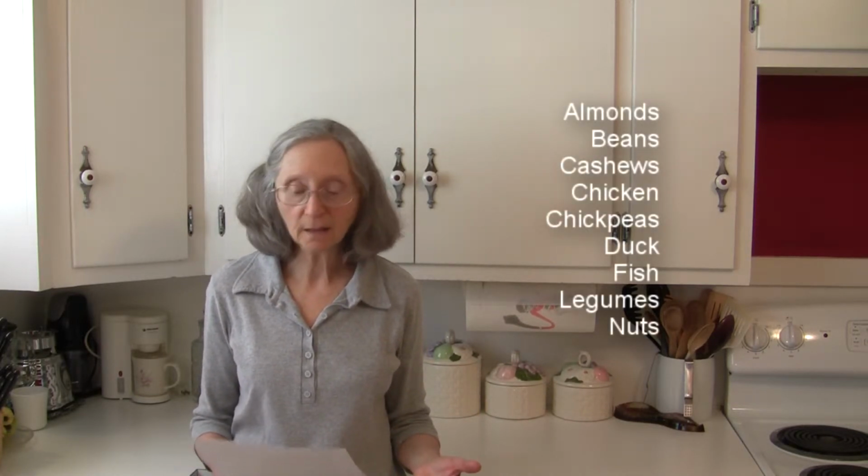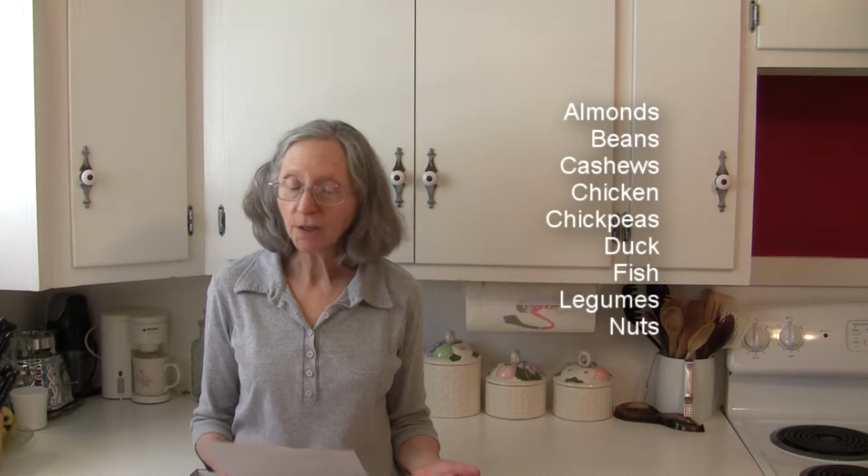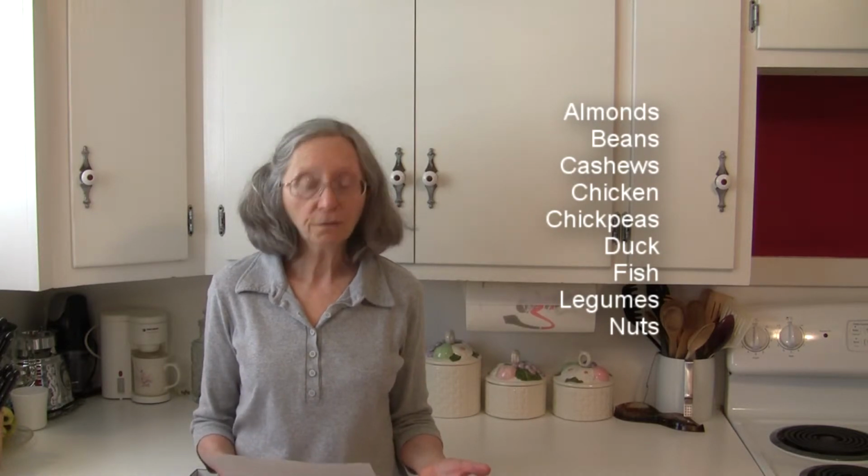So here we go. In the way of protein foods, including nuts and seeds, we've got almonds, beans, cashews, chicken, chickpeas, duck, fish, legumes, nuts, peanuts, pork, sesame, tempeh, and tofu. That's a wide range of protein foods that are known to pair up with mango.